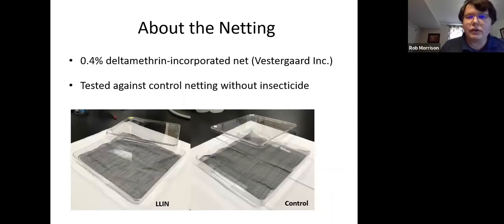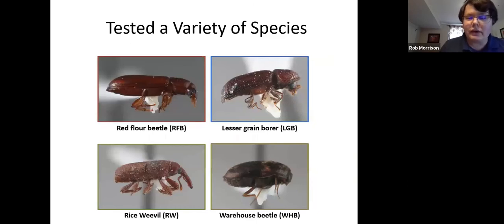The netting we've been looking at is produced by Vestergaard. It's a 0.4% deltamethrin incorporated net, and we've been testing it compared to net without the insecticide, but identical in every other physical attribute. So you can see the 2 kinds of nets here. They're pretty much indistinguishable. We've tested the nets now against a variety of species. I'm showing 4 species here, but we've actually tested the nets against 8 species, including, among others, red flour beetle, cigarette beetle, lesser grain borer, rice weevil, warehouse beetle, maize weevil, others.